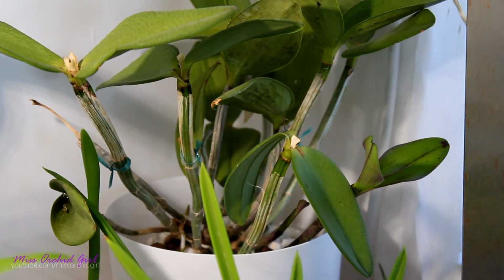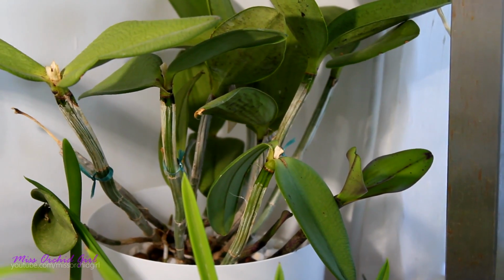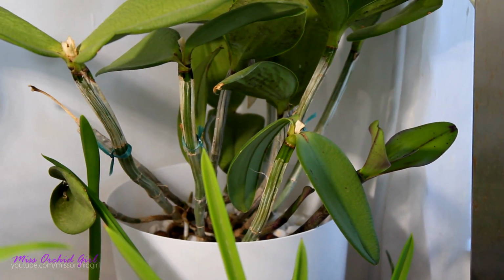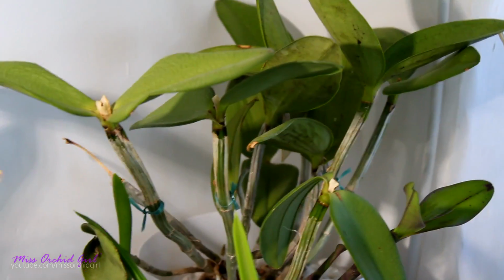Alrighty, we've reached the Cattleya Alliance orchids, and there's a lot to talk about. This is their season. These are the orchids that actually do the best for me. No surprise, I live in a warm climate. So let's start with this one.